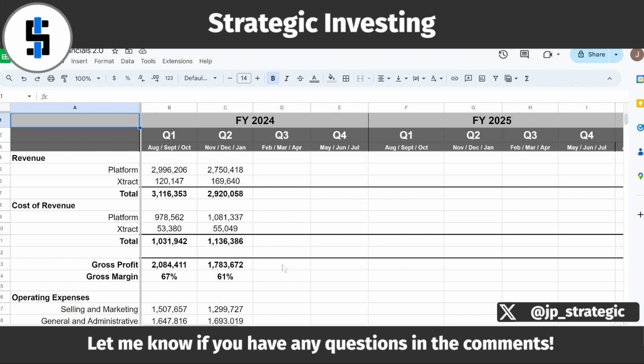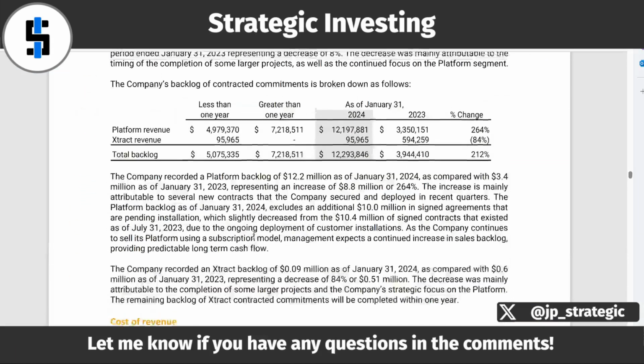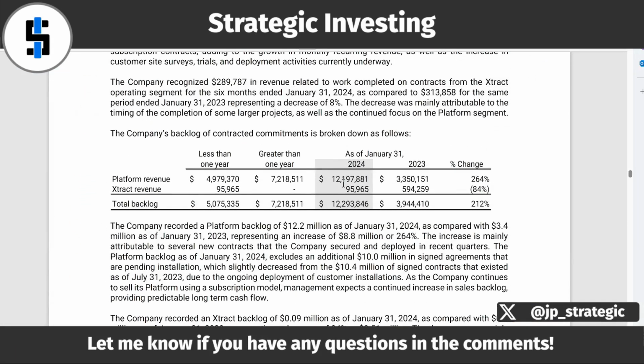The one thing I will say about that is that even though platform revenue did decline, we did see some very nice growth in the backlog. The backlog grew about 30%, close to 30%. We had about a $9 million number last quarter, and this quarter it is at just over 12 million. So pretty nice growth quarter over quarter on the backlog. That's well over 150 or so percent annualized.